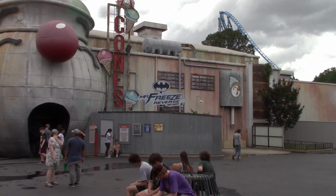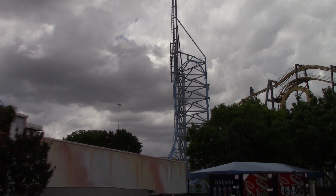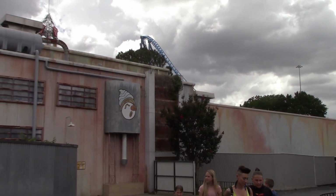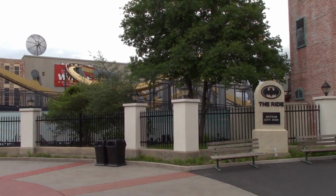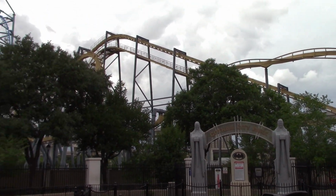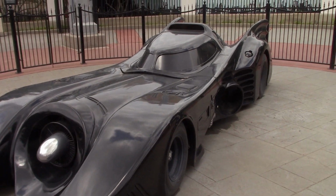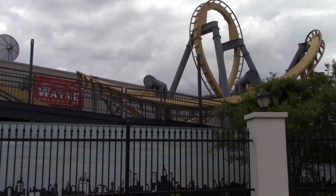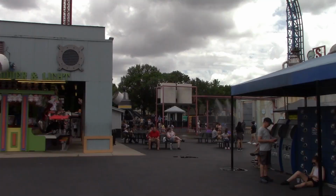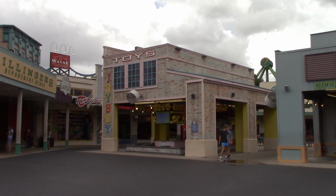You got Mr. Freeze Reverse Blast roller coaster. See a portion of the track, which is majorly hidden behind the building here. We got Batman the Ride. It's a suspended yellow coaster. This is one of the many versions of the Batmobile. So once these rides start operating again, I'll get you some ride footage. The whole area is heavily themed to Gotham City, of course.